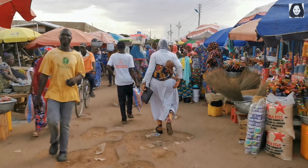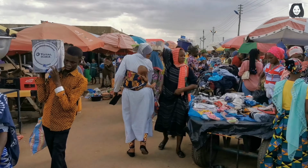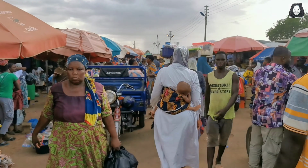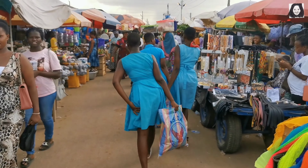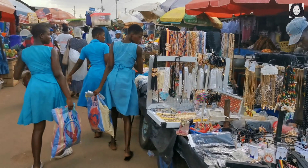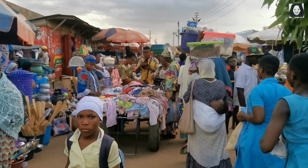Bolgatanga. Market day. Bolgatanga market. Bolgatanga. That's how Bolga market is said in Gurene or Frafra. And I'm giving you a walking tour through the market to see what goes on here. Let's enjoy the market.